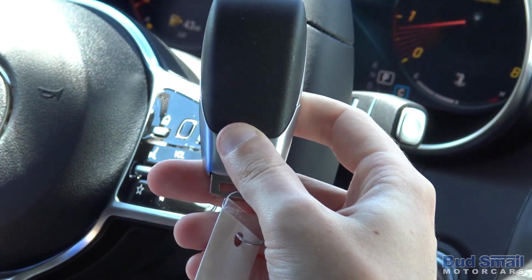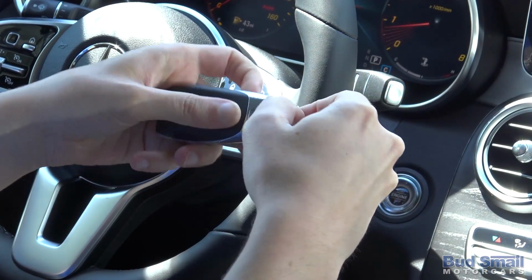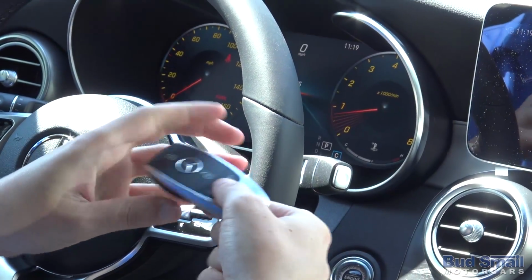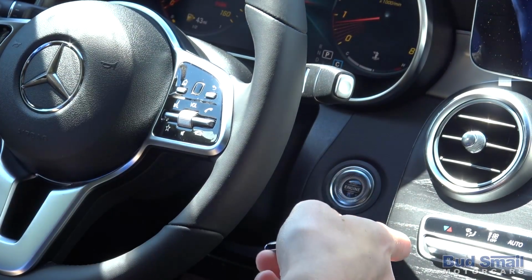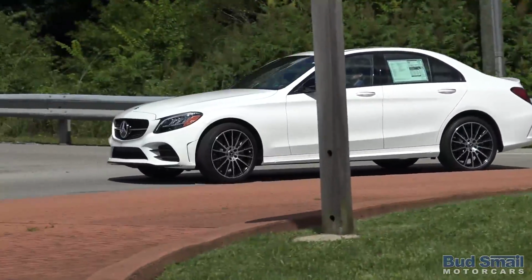Still very easy to change out a key battery if you need to, as well as you still have the valet secret sort of key in the back here. Give your valet this key and you can securely lock your glove box, trunk, things like that if you have valuables in your glove box. So pretty neat. All right, so the Mercedes-Benz C-Class.